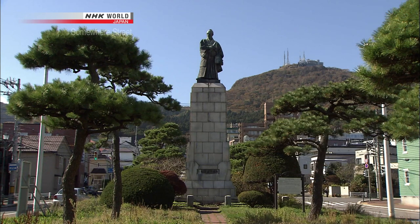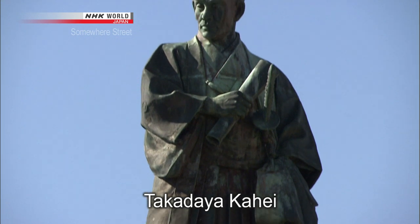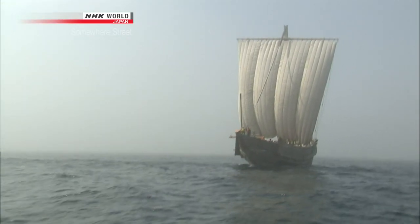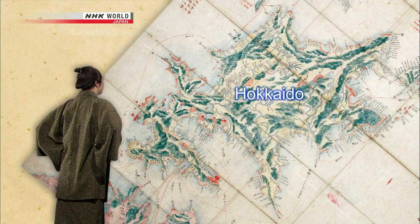The founding father of Hakodate Port was a man from Awachi in western Japan named Takadaya Kahe. He was in his 20s at the end of the 18th century when he started a shipping company using the largest glass vessels in Japan. A skilled astronomer with a deep knowledge of tides, he identified Hakodate as the perfect base for shipping cargo between Japan's main island Honshu and its northern island Hokkaido.